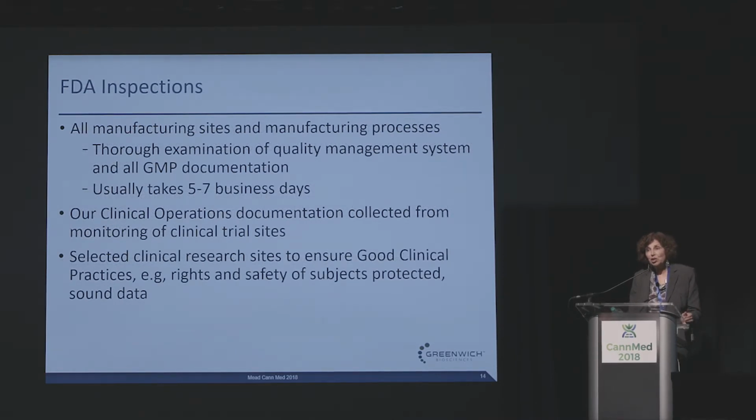All of our manufacturing sites and processes have to be inspected by the FDA, so the FDA doesn't just take our word for it that we do GMP. They come out and inspect. That usually takes 5 to 7 business days because they're looking very carefully at everything. Then they go to our clinical operations site to look at the data we've collected from our clinical trial sites. Then they go to a number of the clinical trial sites to make sure that they've been following good clinical practices.